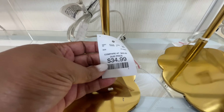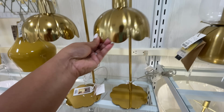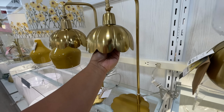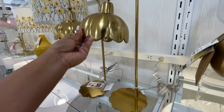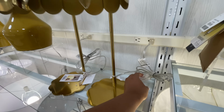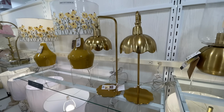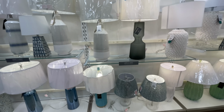These are new. I hadn't seen these before, for $35. A little scalloped vibe, gold. These are very cute. I really, really like these. I was trying to figure out how do you turn it on? Where's the switch? And there it is. It's on the cord.